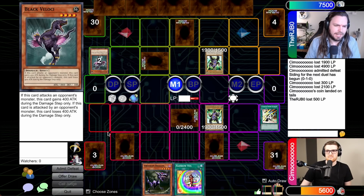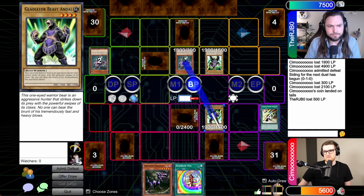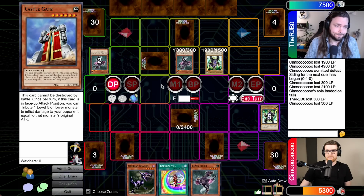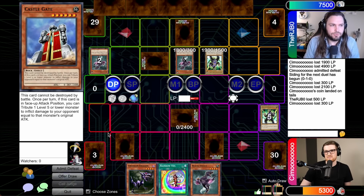Let's normal summon another Black Velocity. That's annoying. Sure. We'll go to battle, we'll attack into Andal. So I'll take 3 from that. Okay. I will end my turn. Okay. I'll draw. I'm not in a rush here, so I'll just pass. Oh, I figure you're not in a rush. I still don't feel any need to attack this monster.